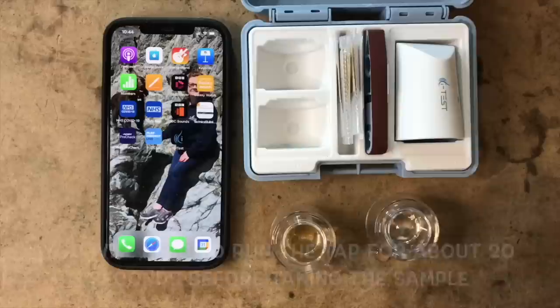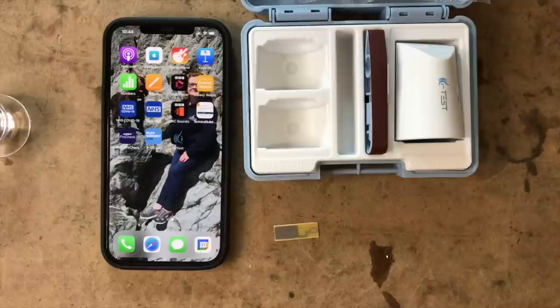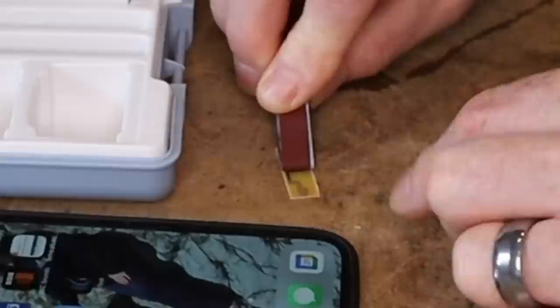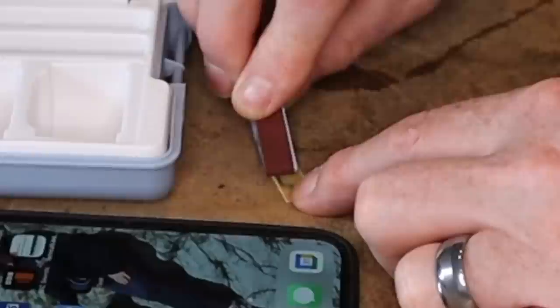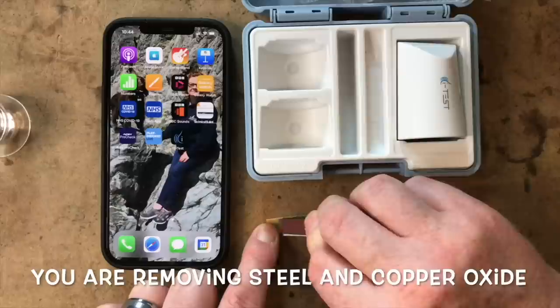Next, we need to take out one of the test strips and clean it. So we need to get our little sander and we need to make sure we get this steel cleaned up. It doesn't matter if you go over here or clean these little connectors up, it's not going to damage it. The actual app will tell you if you've cleaned it enough.